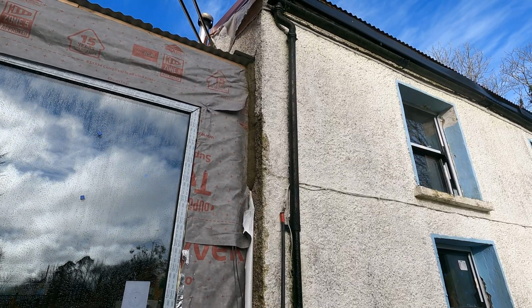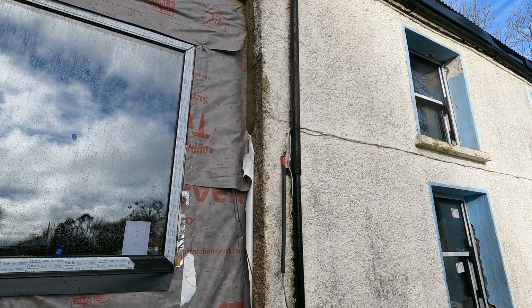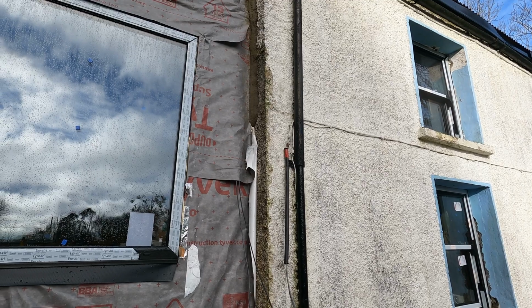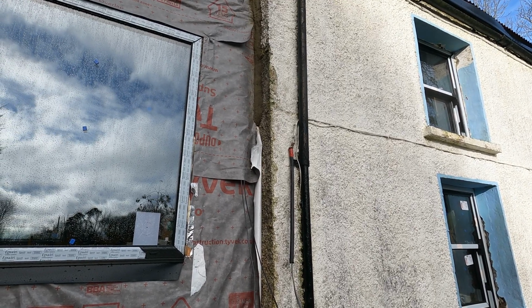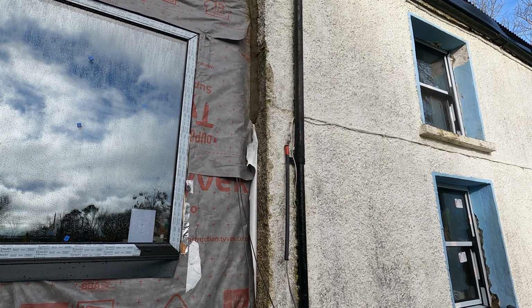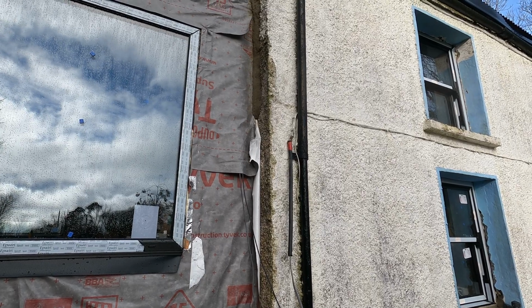As you can see, I've done half of it. It seems to be staying up quite well actually, considering it's only really sticking to the side of the house, but it seems to stay on the Tyvek quite well. So it's securing that in. And when we come along and do our larch, I'm hoping it won't stick out.